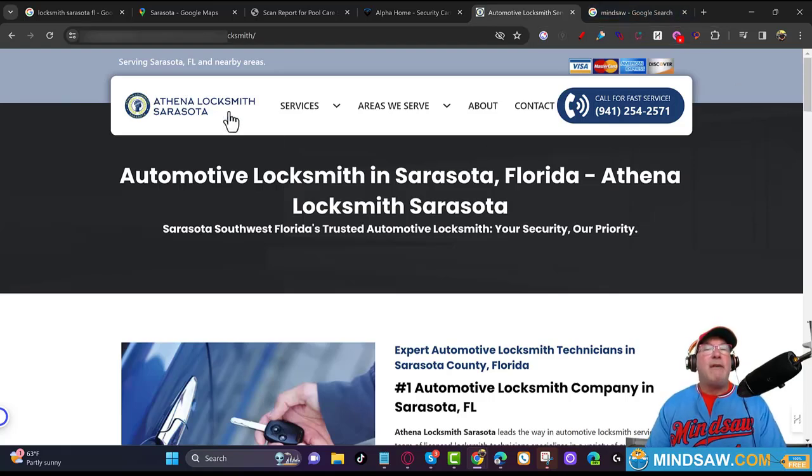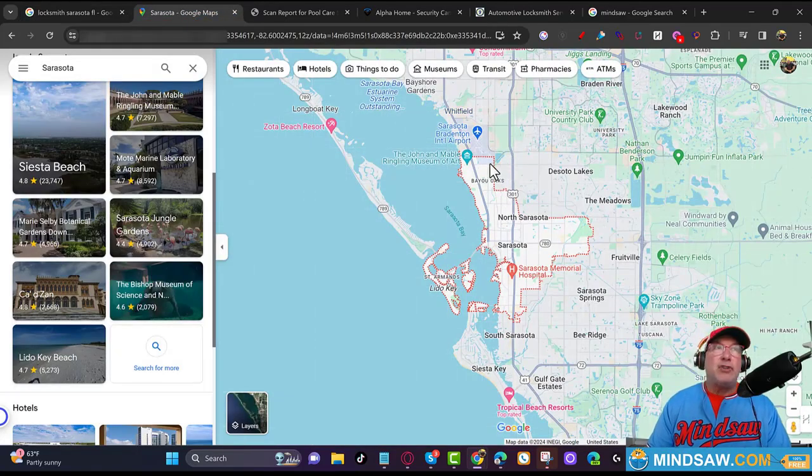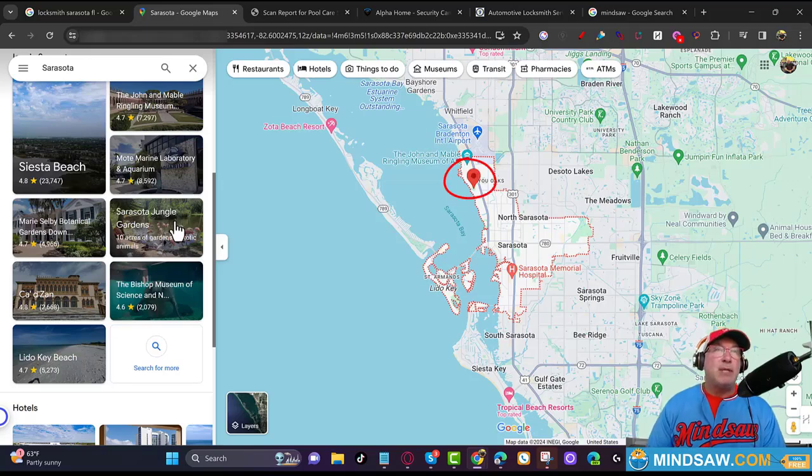Okay. So we have the area that we're trying to rank. We're trying to rank in Google Maps over here. Then we took a look at the map. We want to try to get backlinks from anywhere in this area. So, for example, if we could get a backlink by placing an article on the marine laboratory and aquarium or the Sarasota Jungle Gardens, right? If there's a way to get a backlink on those websites, sometimes they let you advertise for like $25 a year. And if you could get a link on these websites, this will really help you because they're all located within Sarasota. See that?